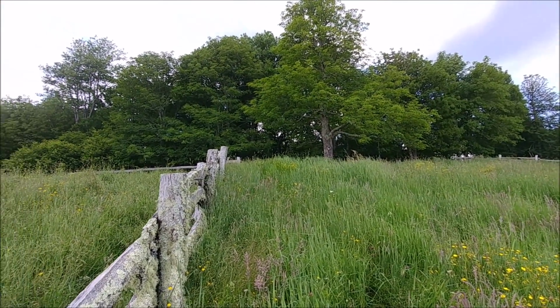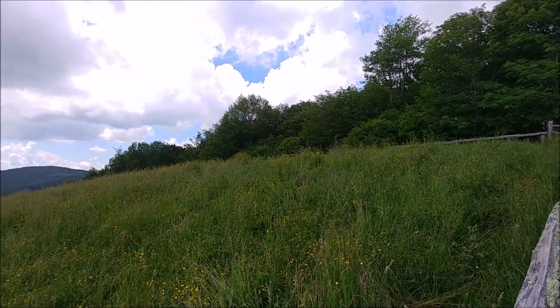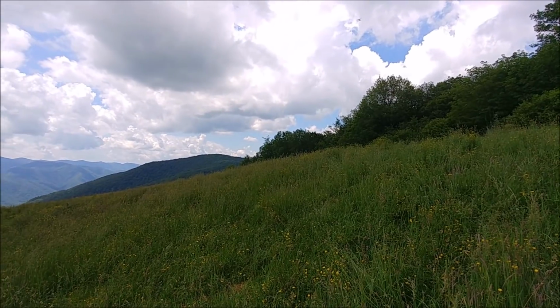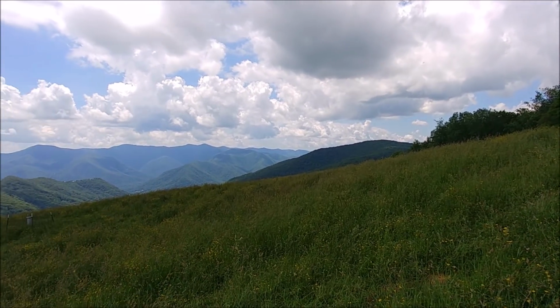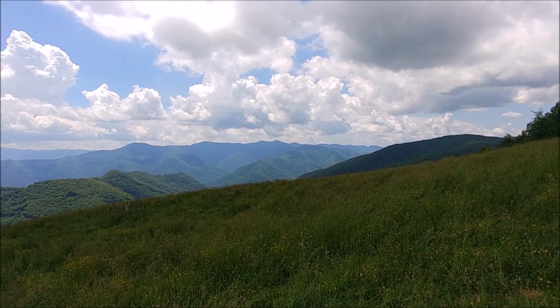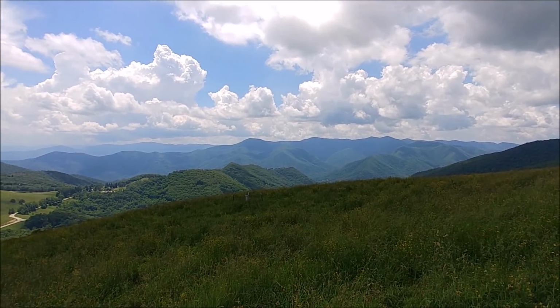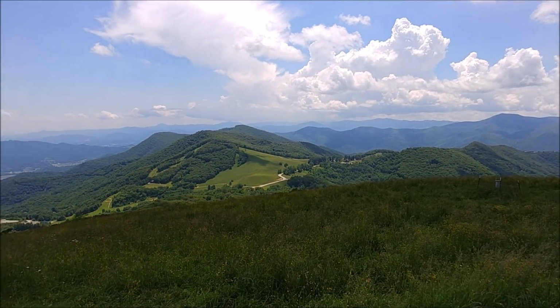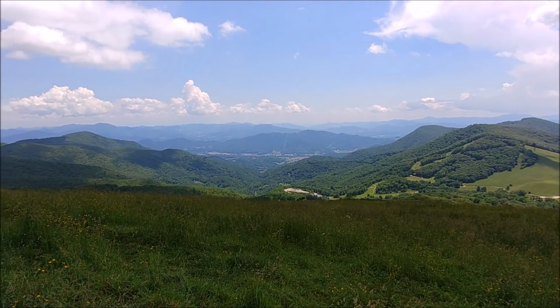The view's even clearer from the base of this fenced easement. Now I can see Little Bald Knob. More open views of the Plott Balsams. Just less obstruction down here. Just beautiful.